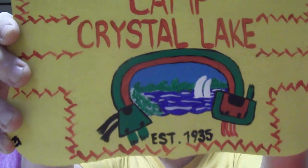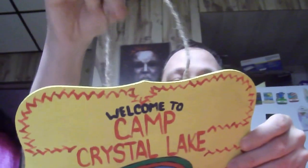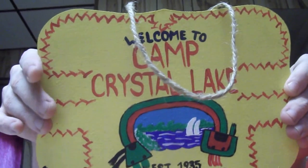Very cool. You see the Welcome to Crystal Lake, established 1935, and you've got the background of the lake where Jason drowned. Very cool, and she includes a little rope here to hang it up wherever you want to hang it. So very good looking sign, very well done. Incredible detail there. Very accurate with everything. Looks really cool. So again, I love this.